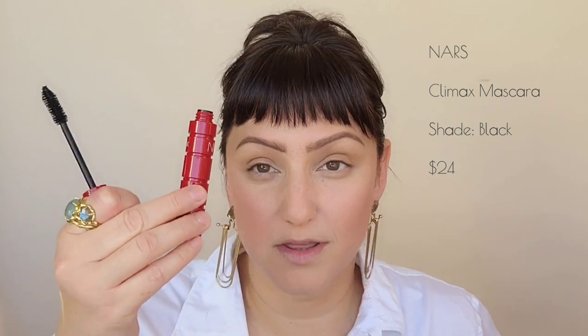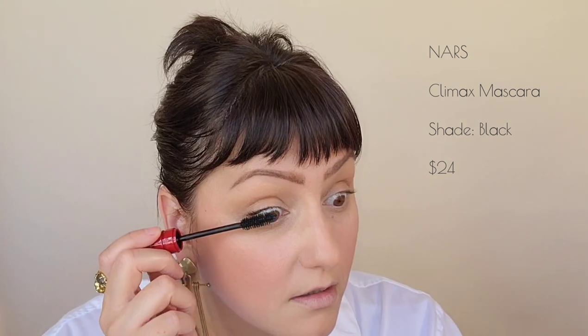All right, let's get these eyelashes to show up. You know what I'm going to do, actually? I'm going to put the red one, the original NARS Climax, on this side, and then I'll do the NARS Climax Extreme on this side.